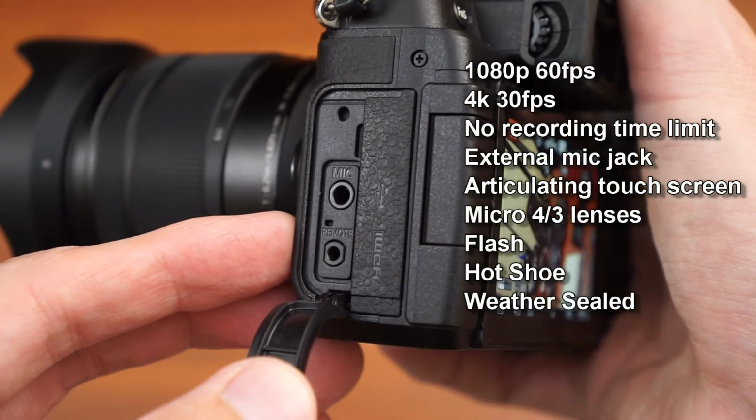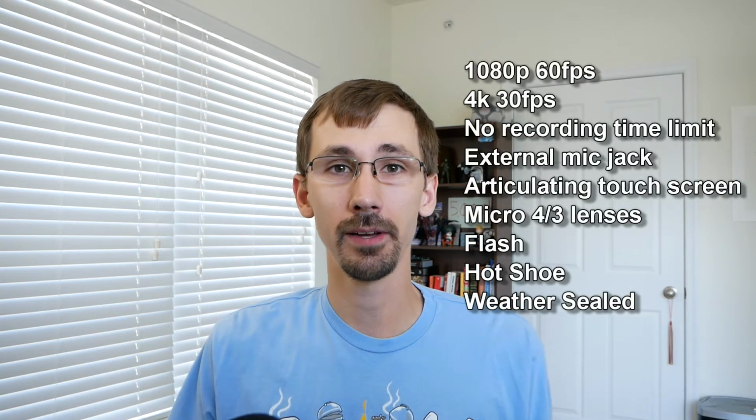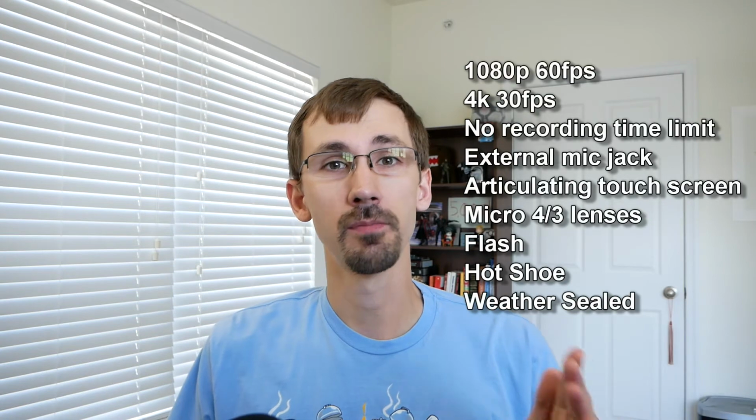It doesn't overheat when you're doing video. It's just an all-around good camera. I really like this thing. It is a little bit bigger than the A6000 I have, but again, it is much better for doing video. If you're more serious about your video and you have the $900 to $1,000, I would recommend this with the 12 to 60mm kit lens.